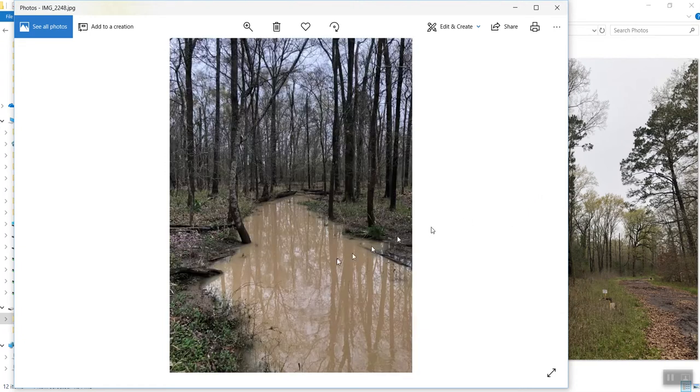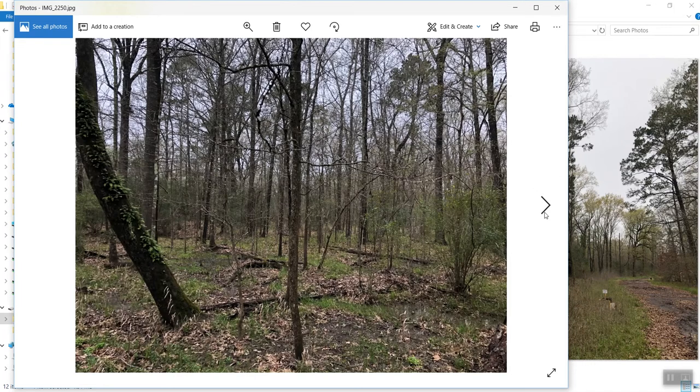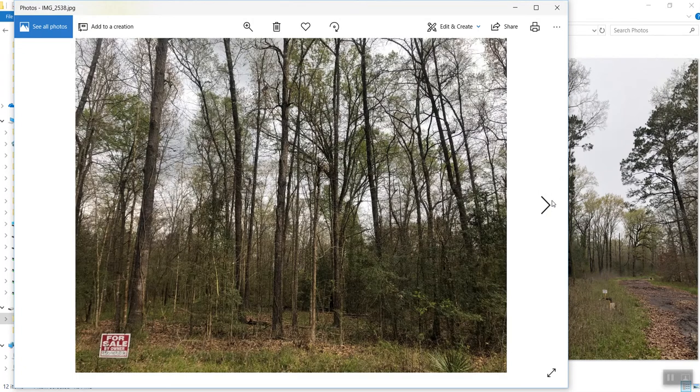You can see here the creek's about 10 feet wide. It does get thinner and thicker as you go back. You can see that while the property is not cleared out, it's not super dense. It wouldn't take a whole lot to clear out a little site for a home and driveway. Like I said, no restrictions. You could put a shop. You could even have some small livestock, chickens, stuff like that. And it wouldn't take a whole lot to do.